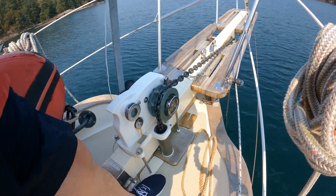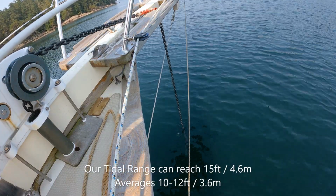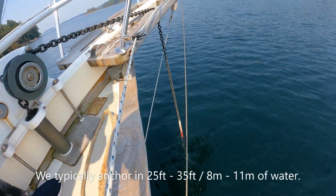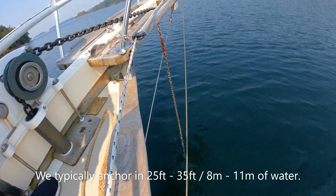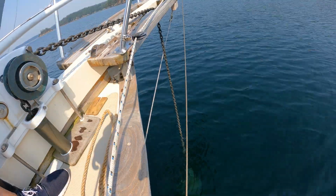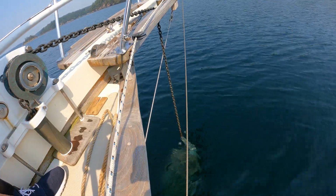Our tidal range can reach as much as 15 feet, although it averages in the 10 to 12 foot range. We typically anchor in 25 to 35 feet of water. It's always a good idea to be aware of the tides when determining the scope as you anchor. We're strong believers in all-chain rodes and oversized anchors, but that's a good subject for another video.